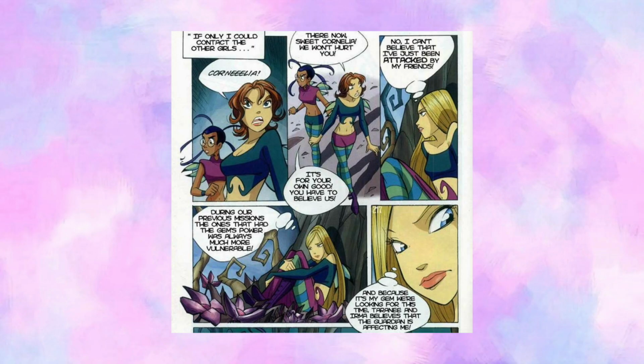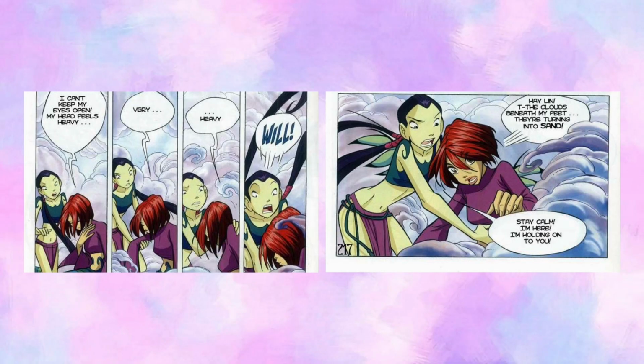When it comes to the air and earth elements, the gemstones, the group actually splits up. So Haylin and Will go to get the air gemstone, and Cornelia, Irma, and Tairani go to get the earth one. When it comes to Cornelia's quest finding the earth gemstone, there are these toxic plants that emit this gas that makes Tairani and Irma believe that Cornelia is a hallucination and not the real Cornelia. So Cornelia has to basically fight her own friends. And Will and Haylin are on these clouds where they have to get the gemstone, and Will is falling asleep. The more she falls asleep, she starts to sink through the clouds and could potentially fall.